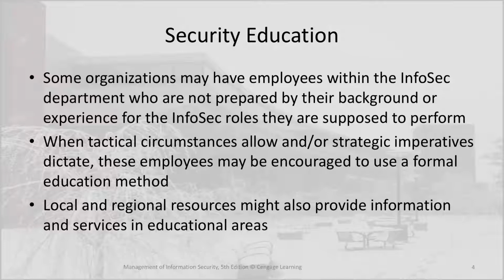Some organizations may have employees within the information security department who are not prepared by their background or experience for the information security roles they are supposed to perform. When tactical circumstances allow and/or strategic imperatives dictate, these employees may be encouraged to use a formal education method. Local and regional resources might also provide information and services in educational areas.